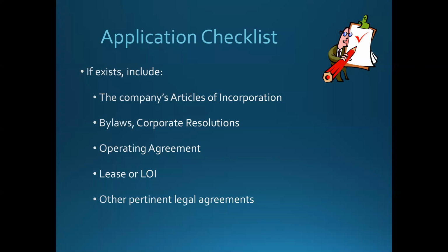You know, if you already have filed with the Secretary of State, if you know where you want the business location to be, if you have a lease, if you have a letter of intent, or even if you just have a description of what the business needs for a location, include that.